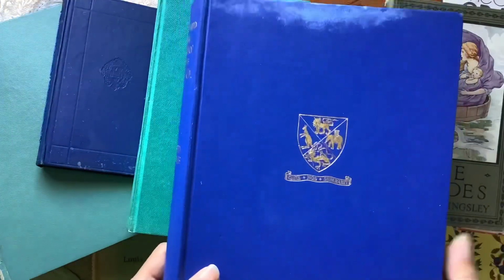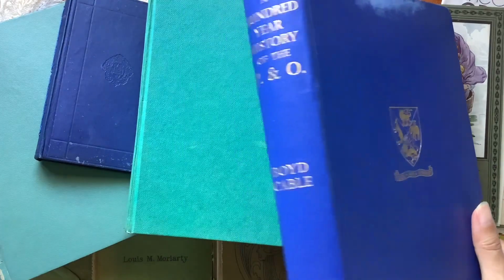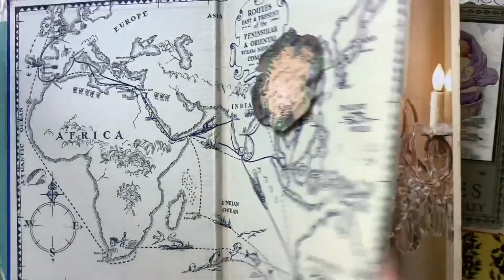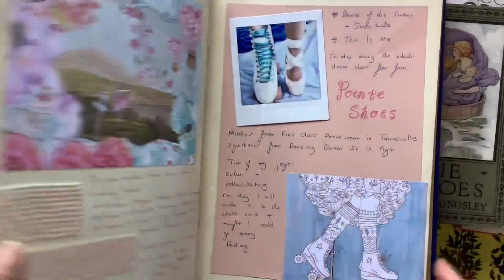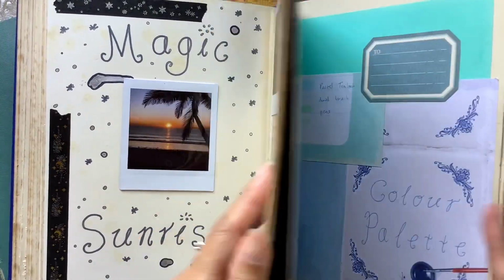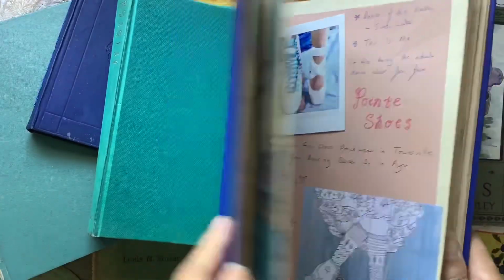So this is another journal that I have made using a book that I got from an op shop. I just liked the large size, the blue cover. I'll cover that with something eventually, not sure what yet. But this is my altered book journal that I have been using for the Anchor journal course for the first half, and then the second half I've been using for my reflections journal course. So I just love how this one has turned out as well.